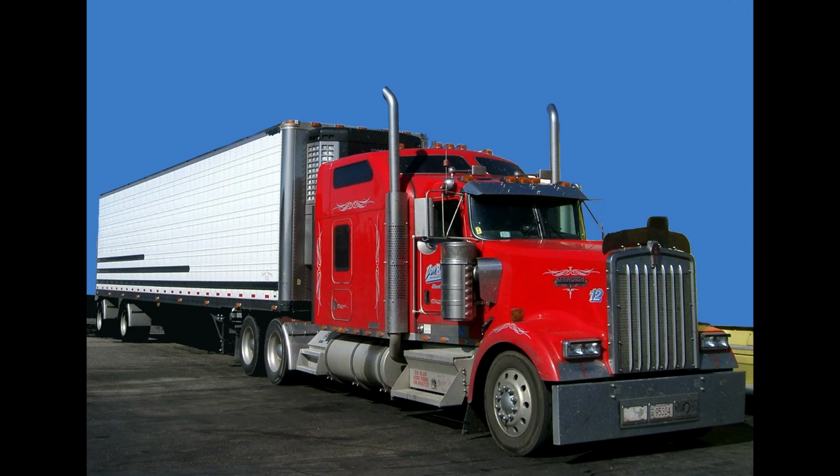Number 5 is the Kenworth W900L. The Ford LTL 9000 tried to put up against the Kenworth W900L, but the Kenworth was so much better. That's why it's at 5, and the Ford and GMC were at 8 and 7. They had good engines of the Kenworth, they had good style, and they were just very good trucks.